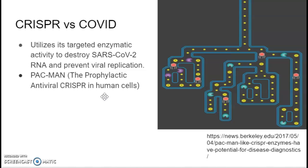Pac-Man combines a guide RNA with the virus-killing enzyme Cas13. The RNA directs Cas13 to destroy certain nucleotide sequences in the SARS-CoV-2 genome, effectively neutralizing it. Pac-Man comes from the prophylactic antiviral CRISPR in human cells.